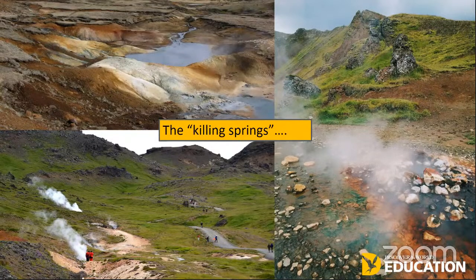But the name of the town that was first used in around about 1700, it wasn't really a town, was Killing Springs. And it was really only a name for the hot spring area. There was no settlement here in the 1700s. As we said, it didn't really start until the 1900s.